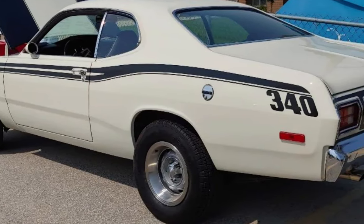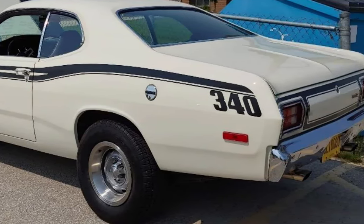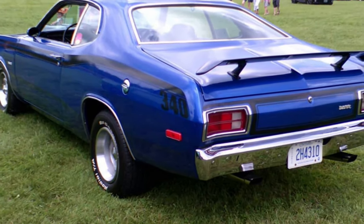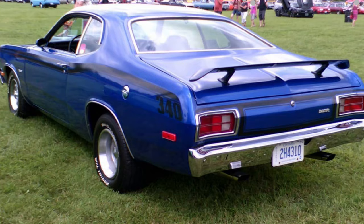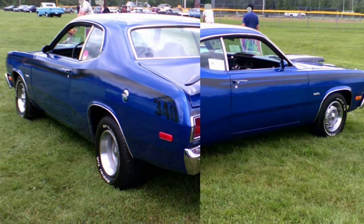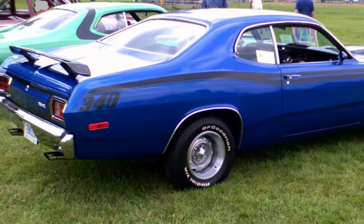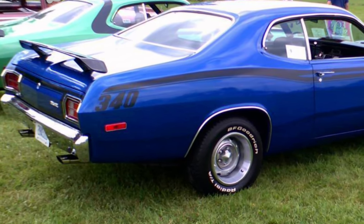It had the same 240 horsepower 340 in a car that weighed 200 pounds less, and that just equates better performance. And I'm sure that siphoned a lot of Cuda sales. The Duster 340 sold double the amount of the Cuda 340.